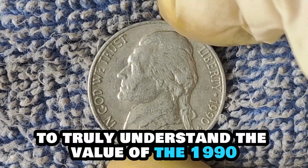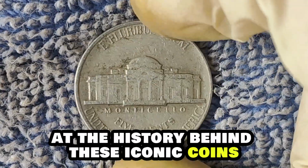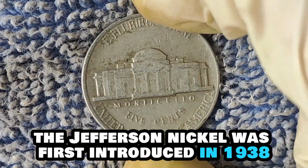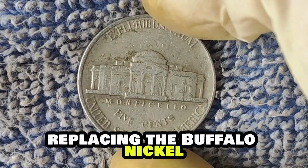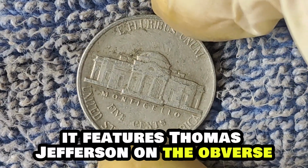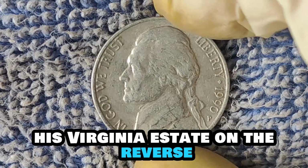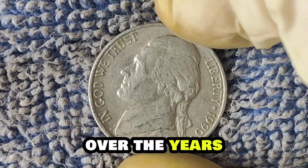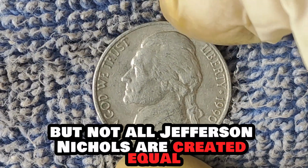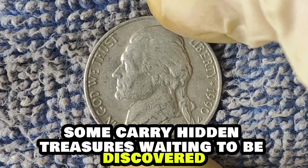To truly understand the value of the 1990 P Jefferson nickel, let's take a quick look at the history behind these iconic coins. The Jefferson nickel was first introduced in 1938, replacing the Buffalo nickel. Designed by Felix Schlag, it features Thomas Jefferson on the obverse, or the front, and Monticello, his Virginia estate, on the reverse. Over the years, this coin has become a staple in American currency, but not all Jefferson nickels are created equal. Some carry hidden treasures waiting to be discovered.